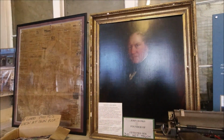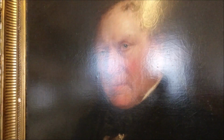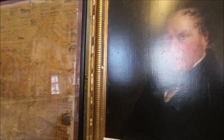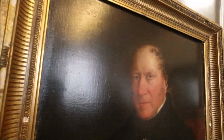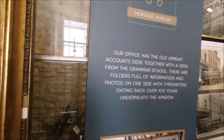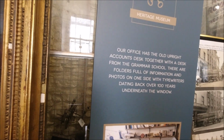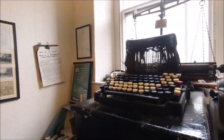This picture here is the fountain. I don't know if you can see it because of the light. Is John Banks, the founder of this shop. Oh, there's the heart. You might see it better. 1836. This is the shop's old office. Our office has the old upright accounts desk together with a desk from the grammar school. There are folders full of information and photos on one side, with typewriters dating back over 100 years underneath the window. I haven't even seen this old one yet.